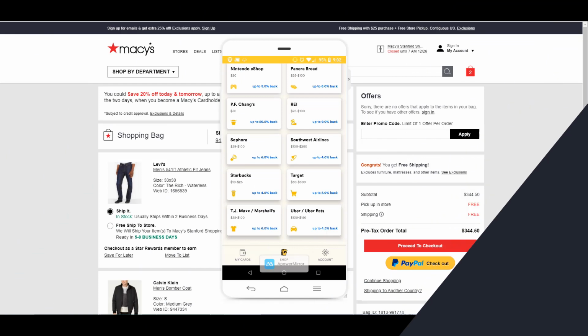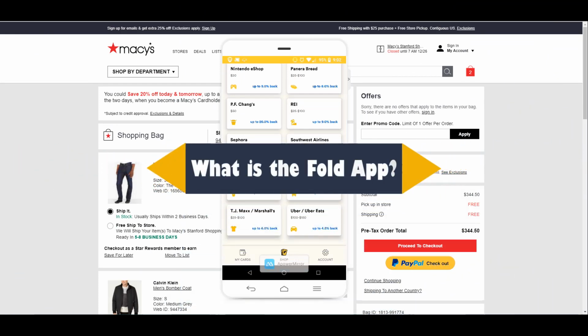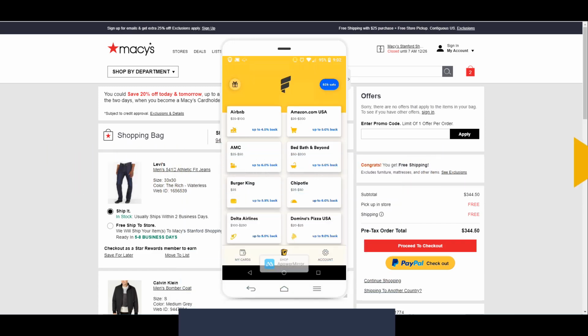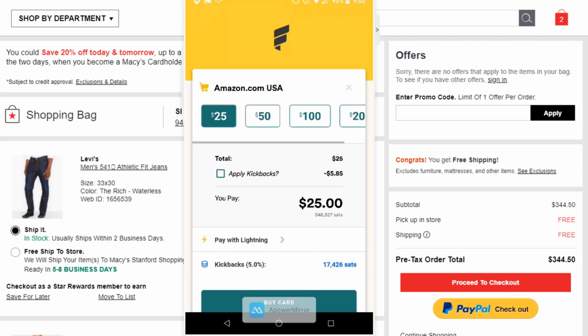The CEO did a pretty good job of explaining what the purpose of the Fold app is and the main service that it provides its users. So you could basically purchase a gift card with any of these vendors, for example Amazon, and if you pay with Lightning, meaning your Bitcoin that's deposited on the Fold app, you'll be eligible for a 5% kickback. So you'll get cash back in the form of Bitcoin.